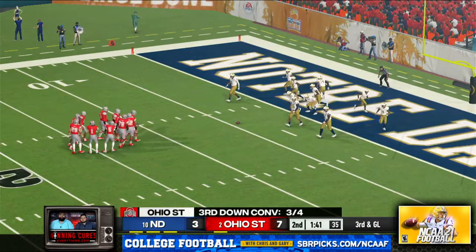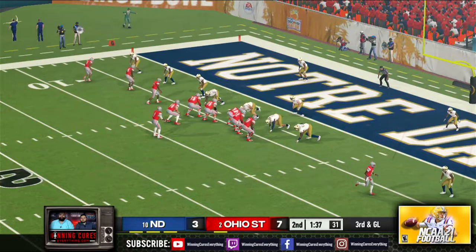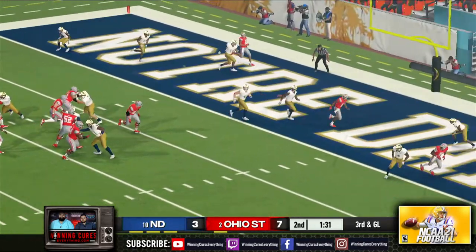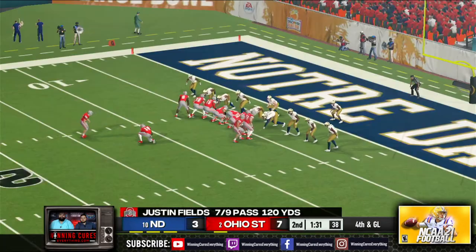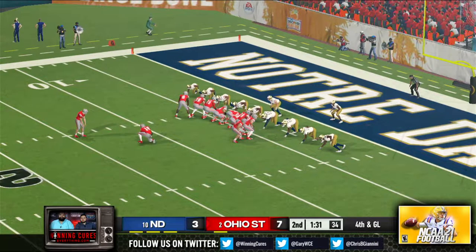And this is the 15th play of the current drive. Zipped it out, and that was almost picked off. That ball had interception written all over it, but the defender couldn't hang on. I think the quarterback there was a little too intent on hitting that receiver. So it's fourth down. This should be an easy field goal.